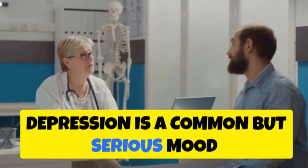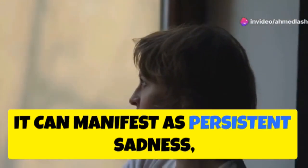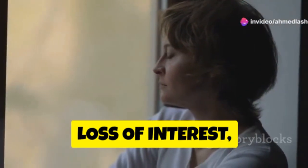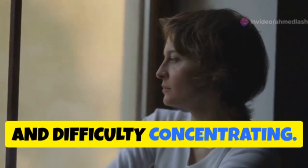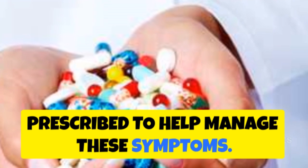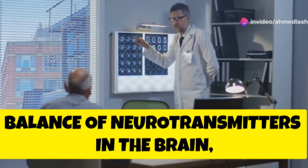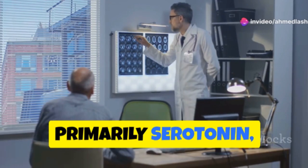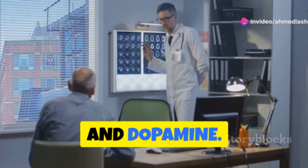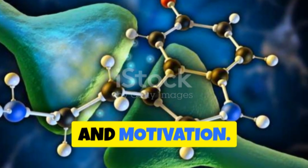Depression is a common but serious mood disorder that affects millions of people. It can manifest as persistent sadness, loss of interest, fatigue, and difficulty concentrating. Antidepressant medications are often prescribed to help manage these symptoms. Antidepressants work by influencing the balance of neurotransmitters in the brain, primarily serotonin, norepinephrine, and dopamine. These chemicals play a role in regulating mood, sleep, and motivation.